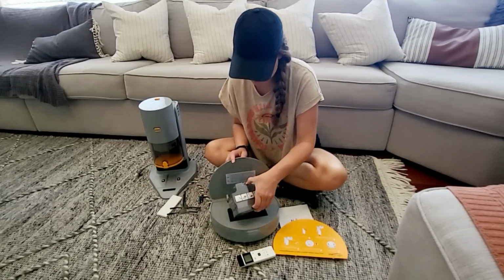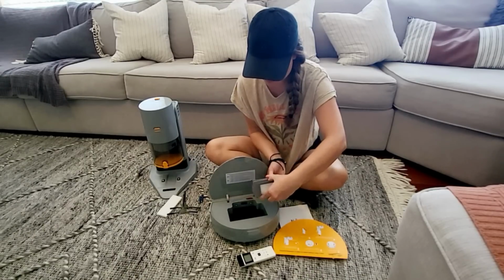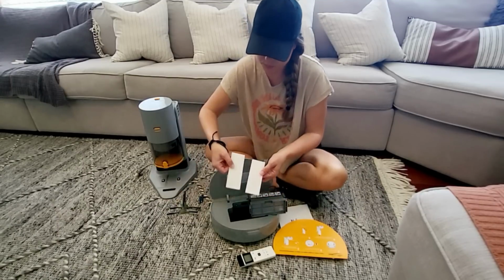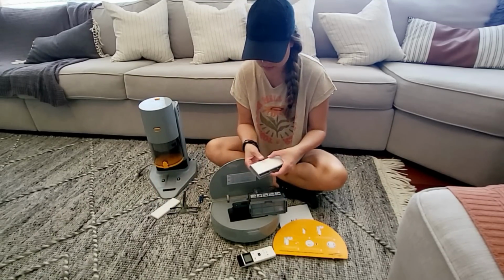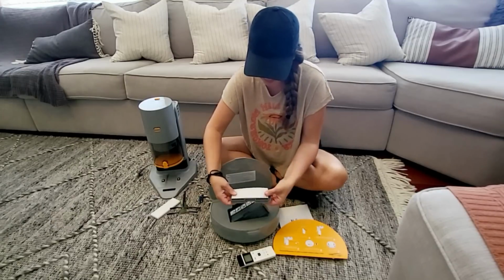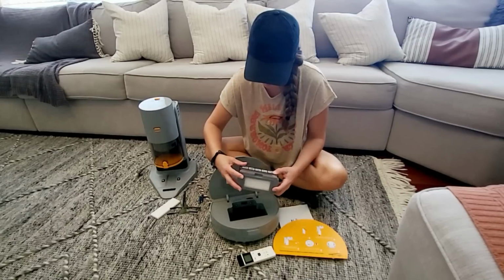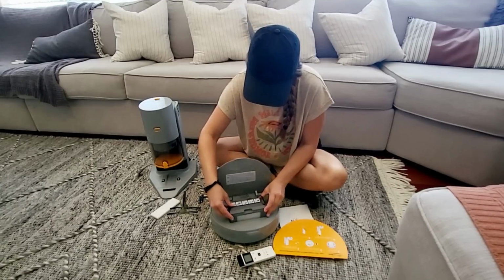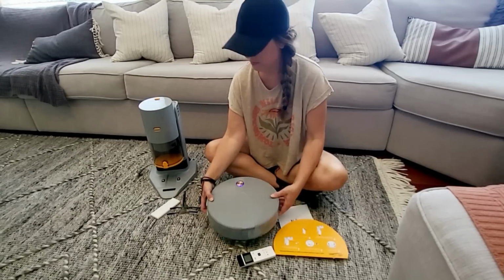So now I'm just going to show you guys where the dedicated dustbin is located. You can find it right under the top cover right here. And as you can see, it already includes a high efficiency filter. So I'm just showing you how easy it is to remove these, to take them out for cleaning or replacement. You just basically take it out of the frame, and then to put it back, pop it right back into the frame, and then click the frame onto the dedicated dustbin, and then pop it right back into the robot vacuum and close the top cover.